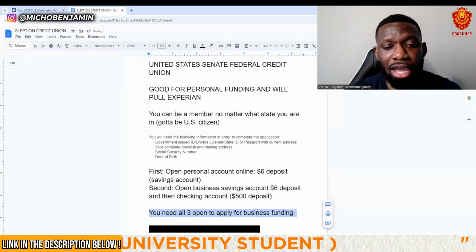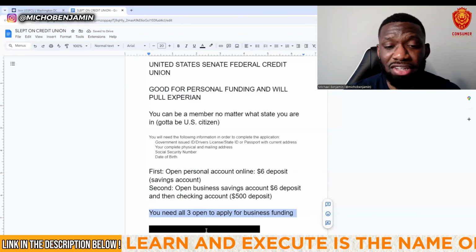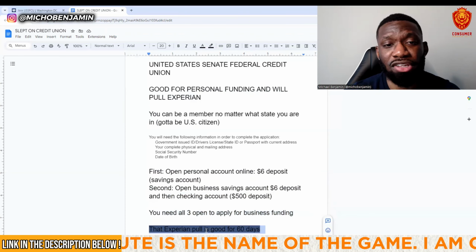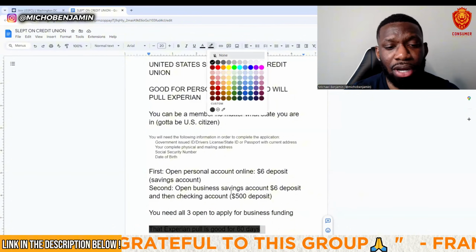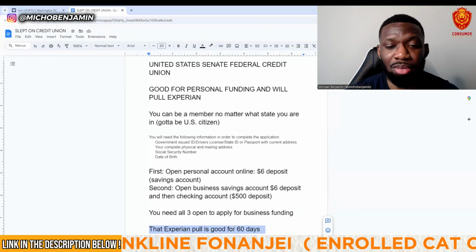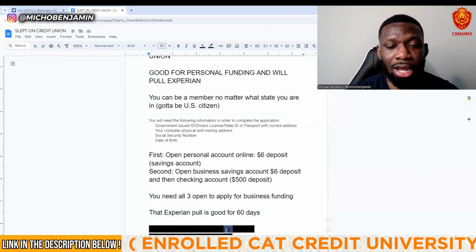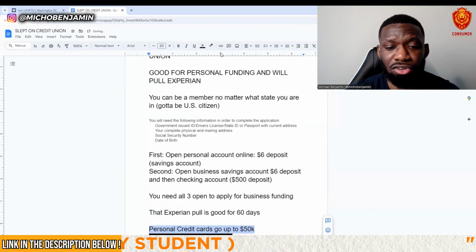Just go and apply. And one thing that's important, you're going to need all 3 accounts open to apply for business funding if that's your goal. If you're just focused on the personal side for building your profile, don't worry about that immediately. But that Experian pull that's going to happen is going to be good for 60 days. So keep that in mind. Go ahead and get the products that you need within the 2-month period.